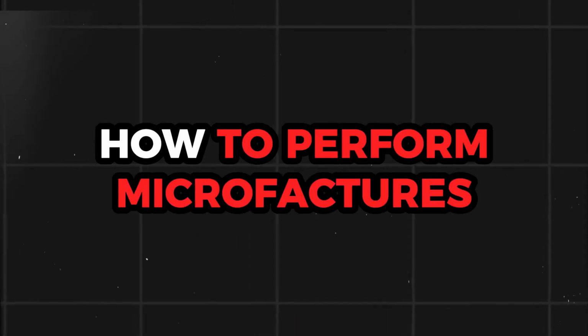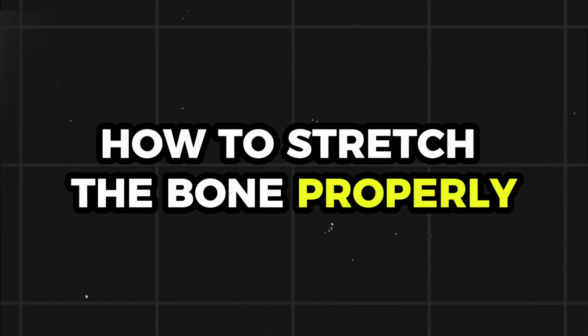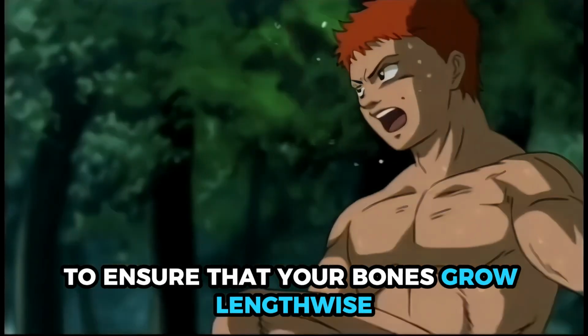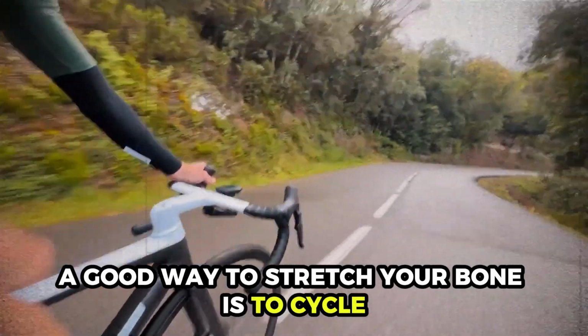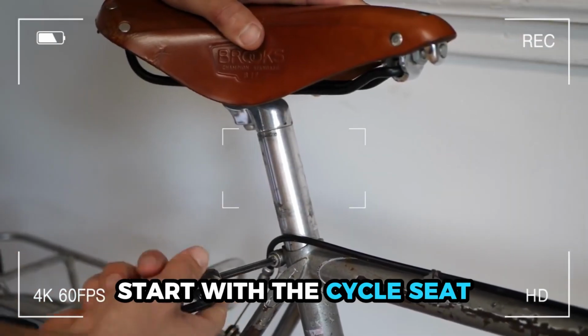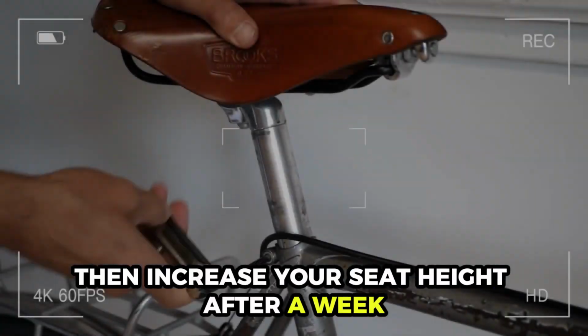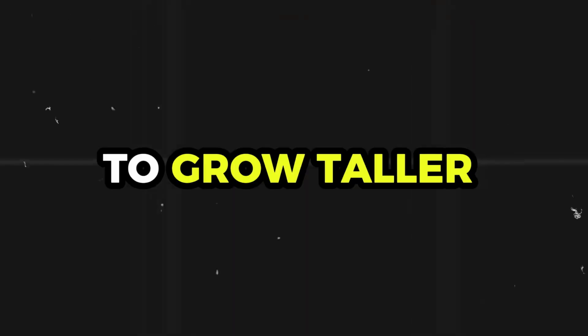Now that we have learned how to perform microfractures, we also need to learn how to stretch the bone properly. Stretching the bone is very important to ensure that your bones grow lengthwise and not just in thickness. A good way to stretch your bone is to cycle. Start with the cycle seat high enough such that your legs are straight and not bent. Then increase your seat height after a week so that you give your legs the definitive reason to grow taller.